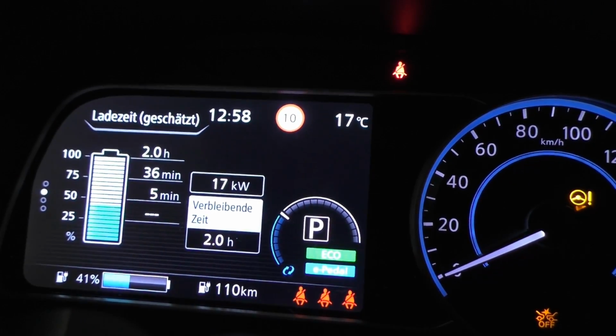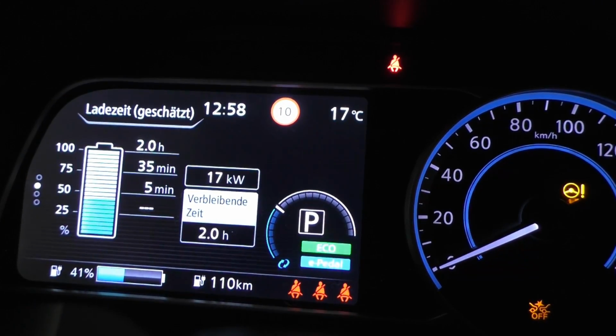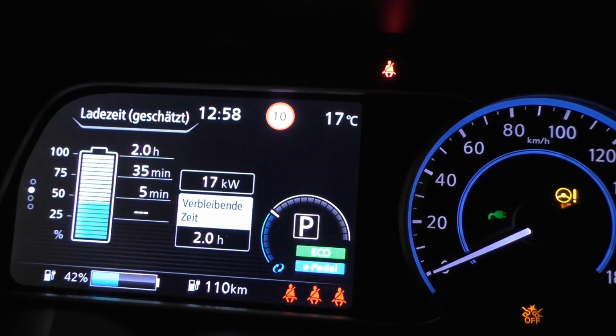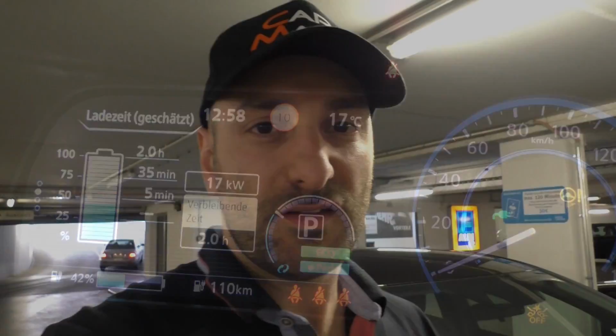So charging to 50% is 5 minutes, charging to 75% is 36 minutes, and fully charging to 100% would be 2 hours. Now you don't have to worry because you do not need to charge to 100%. The advantage of these chargers is that mostly they are totally free, and it's limited to 1 hour, so you can charge a maximum of 1 hour here, and then you need to drive off because it finishes the charging independently of which percentage you have reached.